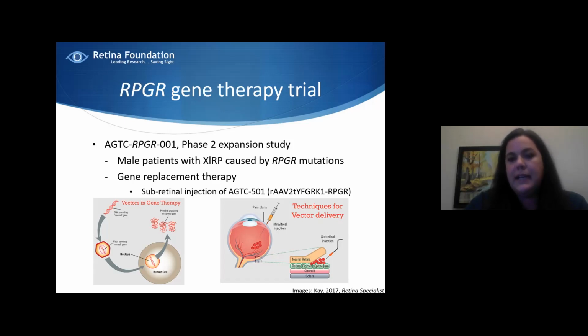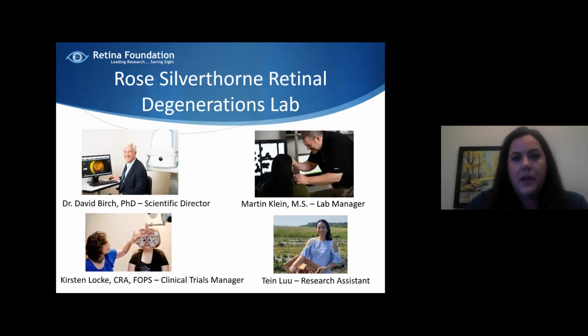It's been really exciting to see decades of research into the causes and the mechanisms behind retinal dystrophies translate into potential treatments for patients. I think these clinical trials are really giving a lot of hope to patients. I think everybody who works at the Retina Foundation is really excited to see things translate from bench work to actually implementing things into patients.